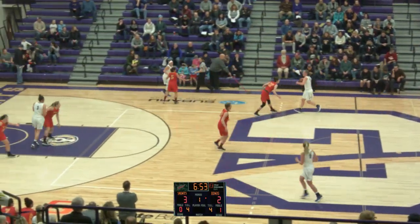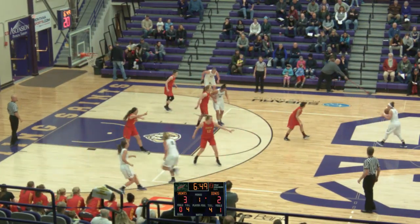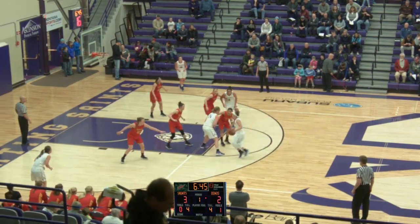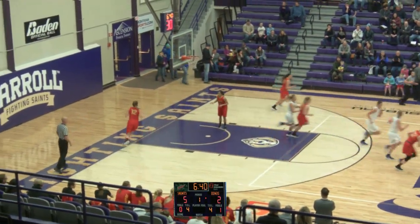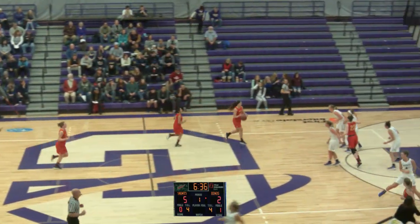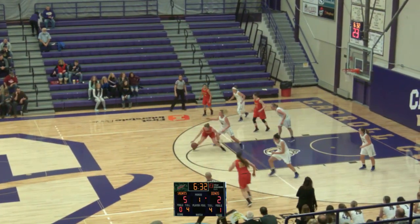Now she's bringing it up herself. Gets it to the point guard. Coach Sayers is calling for a play. The girls are getting in. It's a horn set. Bailey shoots it and nails the 15-footer from the left elbow. Great shot. She has a beautiful looking shot. Love to see her put it up a bunch of times every game.